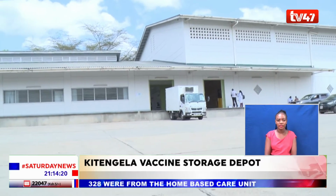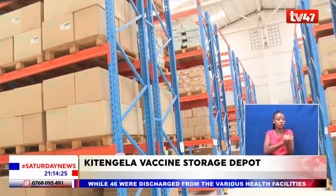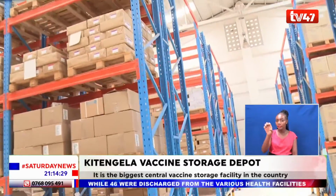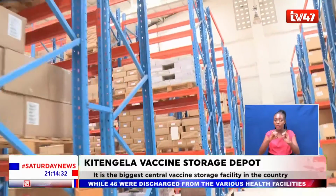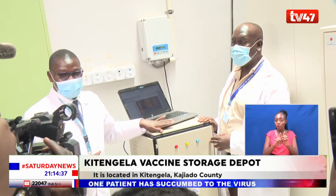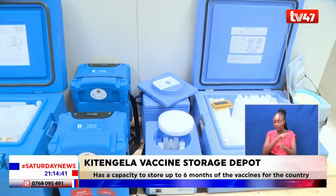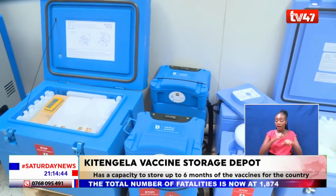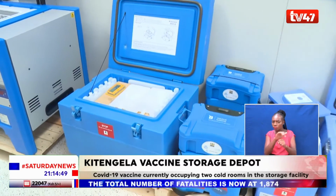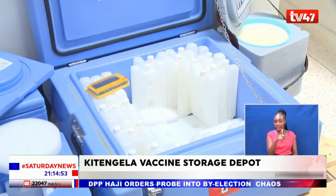It is the biggest, most central vaccine storage facility in the country. It was built in the year 2013 by the Japanese International Cooperation Agency JICA in order to expand storage and handling capacity for vaccines in the country. Ernest Some, a biomedical engineer and currently the head of cold chain at the facility, says it has a capacity to store up to 130,000 liters under 2 to 8 degrees Celsius and a negative capacity storage of 14,400 liters in negative 20 degrees Celsius.